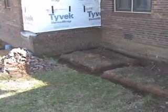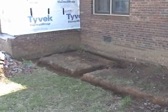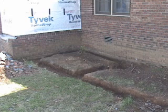Down there you see the footing for the new porch, and I've been digging those out by hand. You have to dig them about 18-20 inches wide and about the same depth, and that's where the new porch will be. And the new porch will have a new roof that comes out over it.